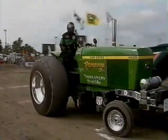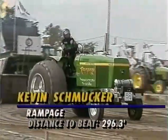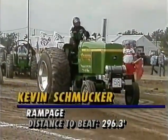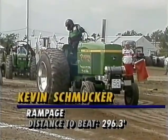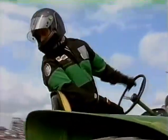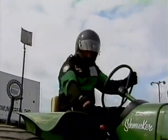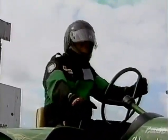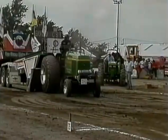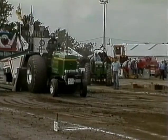Well, here's the John Deere, the lone John Deere in the field here this afternoon that made it out of here. This is Kevin Schmucker out of Louisville, Ohio, as he rolls in with the Rampage machine. He needs better than 296 and 3 to go into the number 1 spot. That's what Carl Smith said a while ago. That's the distance to beat. Here comes the John Deere. John Deere fans, put your hands together and let's get him down the track here. Kevin Schmucker out of Louisville, Ohio.